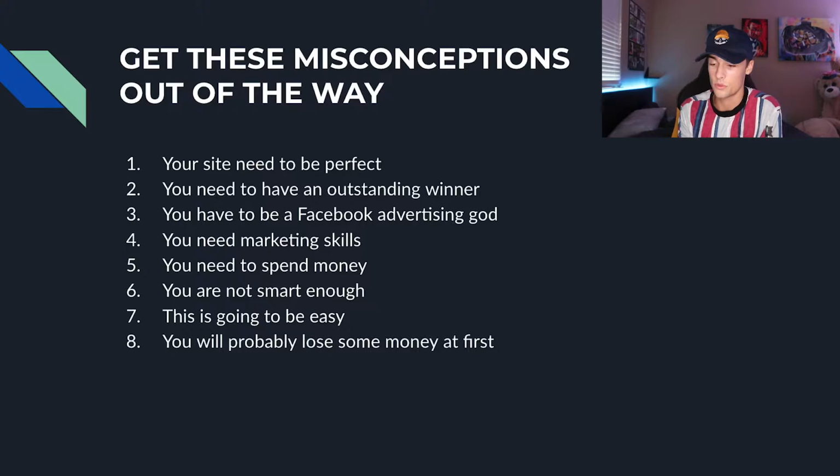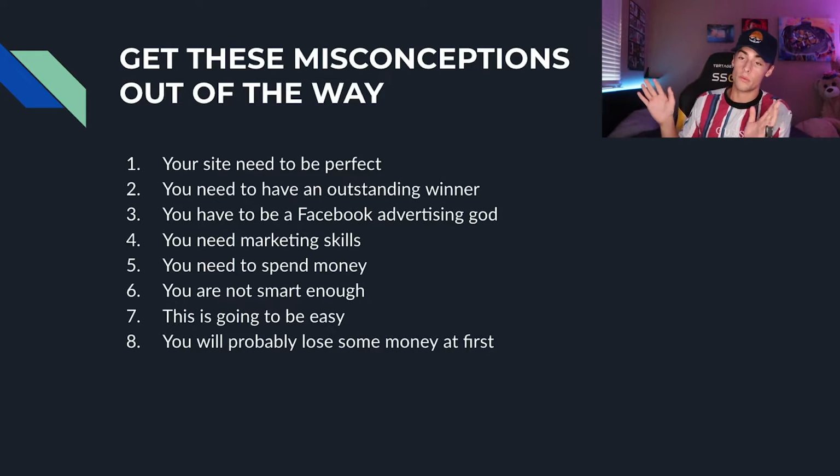And that kind of leads into the next one being you need marketing skills. Now, you don't really need marketing skills. All you have to do is put your product in front of the right customer and they will do the rest and they will purchase it. So you don't need to have some crazy ad copy with some crazy description, with some crazy video ad.